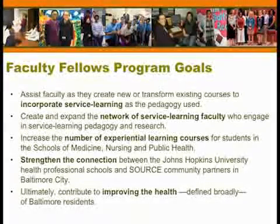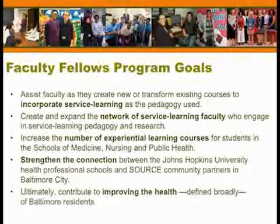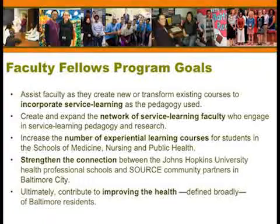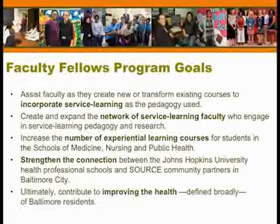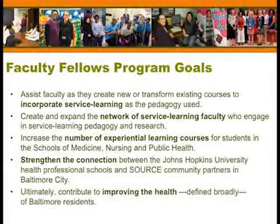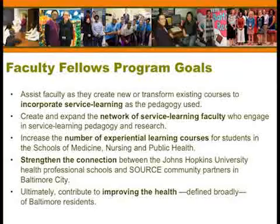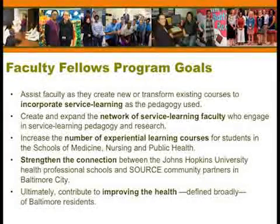So the Faculty Fellows Program, again, training those faculty to incorporate service learning. We're growing the number of service learning faculty members here. We also are hoping that we strengthen the connection between our schools and the community, because we want to constantly make sure that we're having this back and forth dialogue. What do you need? How can we help? And sometimes we won't be able to meet your needs because it depends on the need. We have to have reciprocity, right? But we'll be able to figure out, yeah, that sounds something great that we could probably do. And ultimately, if we are actually working together, we hope to continue to have some type of involvement in improving the health here in Baltimore City, because that's the only place that we focus is Baltimore.